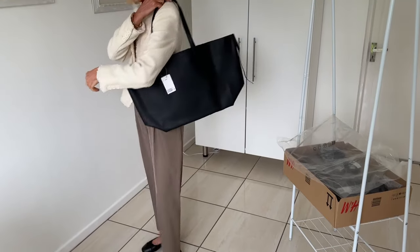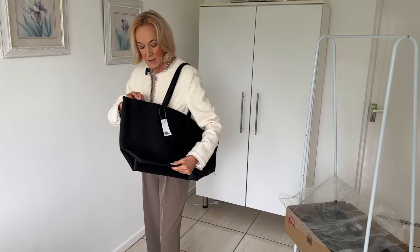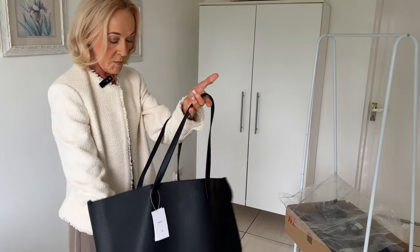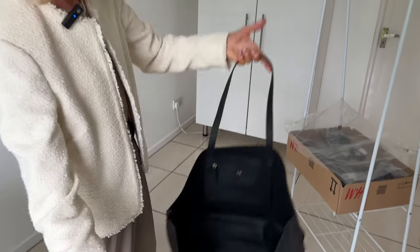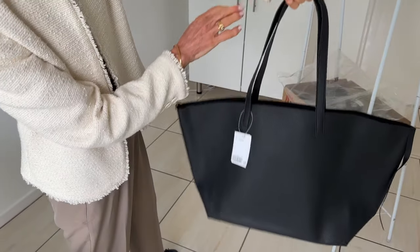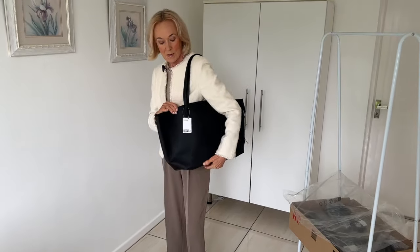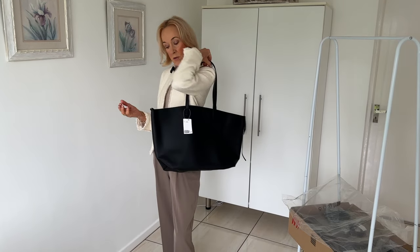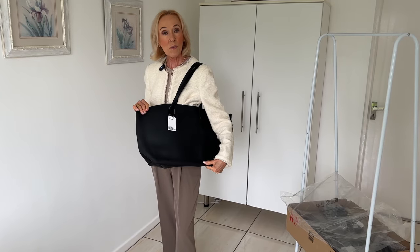But honestly, either for shopping or holiday or work, I'll just pop the bottom there. So you can see how huge this is. If you've got a laptop or, as I say, beach, or you just want to throw all your bits and bobs in as you go shopping, this could be your friend.